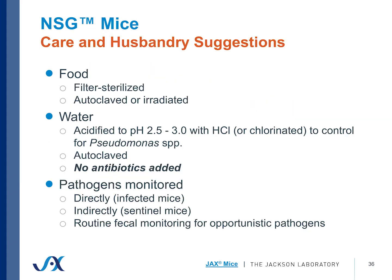In terms of care and husbandry suggestions for the NSG, the food, again, sterilize it. It comes in contact with your mice, obviously. Sterilize it. It could be filter sterilized or autoclaved. It should be filter sterilized and then autoclaved or irradiated.